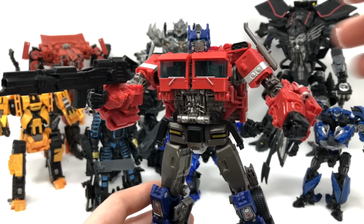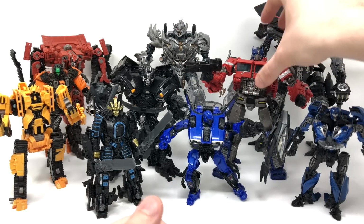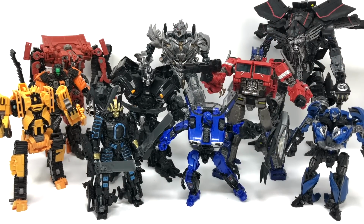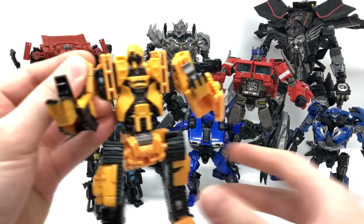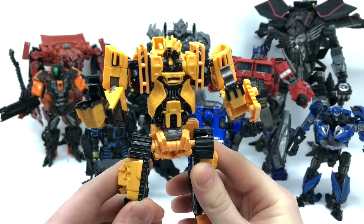So the Bumblebee movie Optimus Prime definitely takes a very solid second space for being one of the most sought after figures. So taking the first spot of being the hardest figure to track down out of the Transformers Studio Series line goes to Deluxe Class Scrap Metal. Now this one completely baffles me. I have no idea why this one is so sought after.